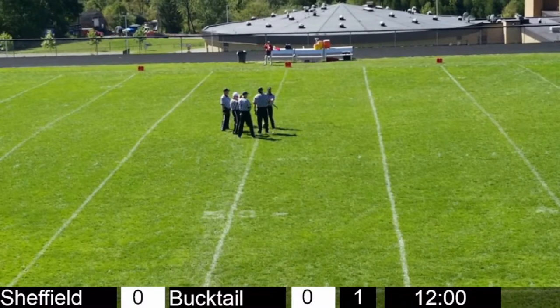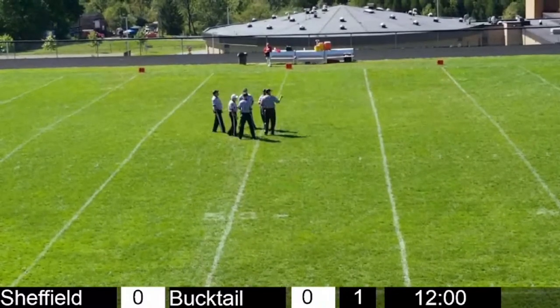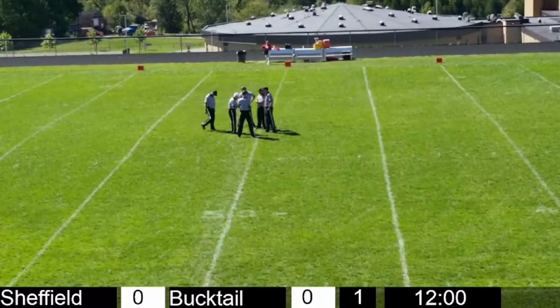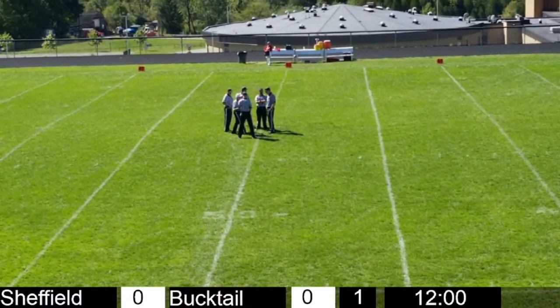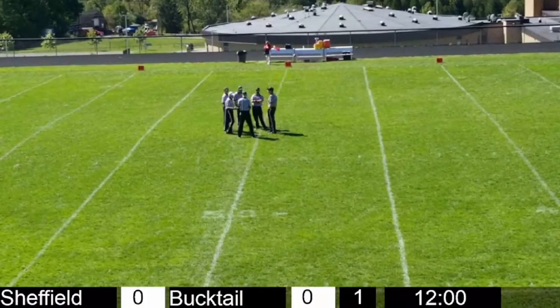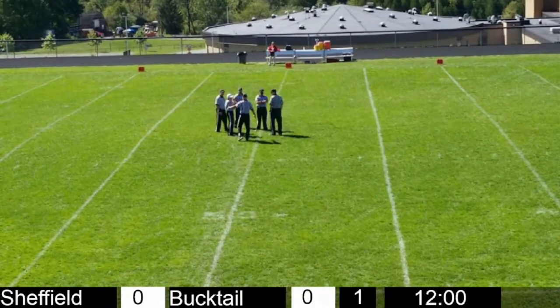Interesting matchup we have here this afternoon. Bucktail and Sheffield have met once already this season. In fact, it was the opening week of the season, week one, where these two teams hooked up. That ended up being a 41-12 win for the Bucks. That is their lone win on the season.